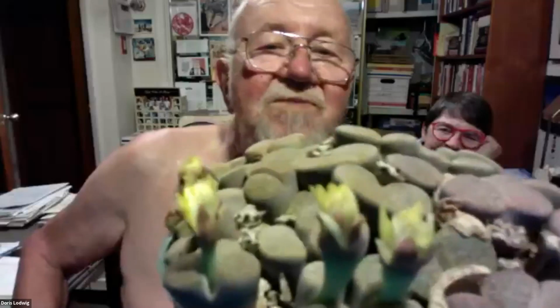Time to repot. No, you're kidding? One stem per pot. It'll own my property if I do that.